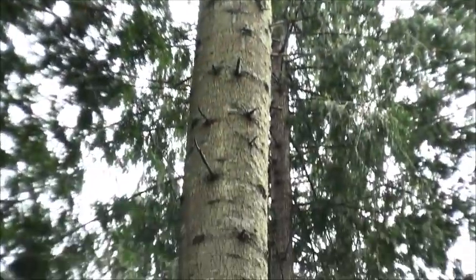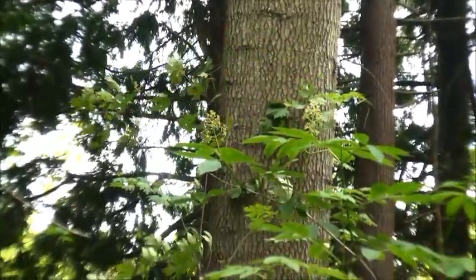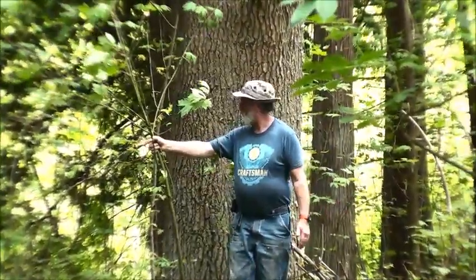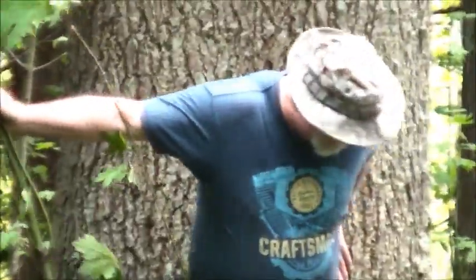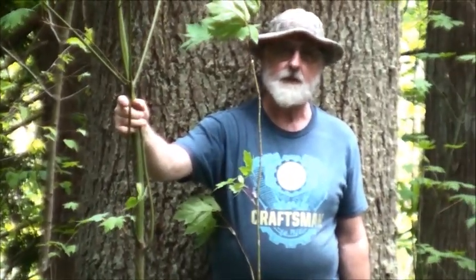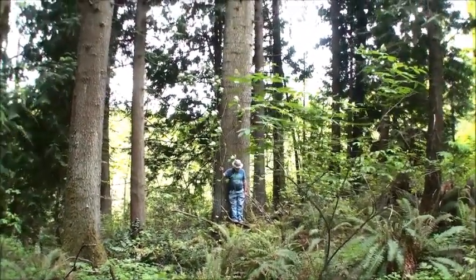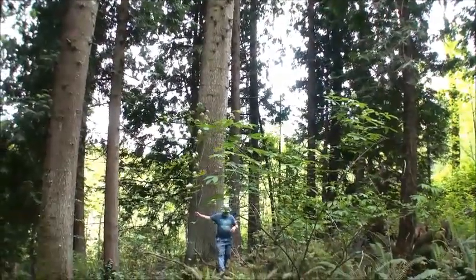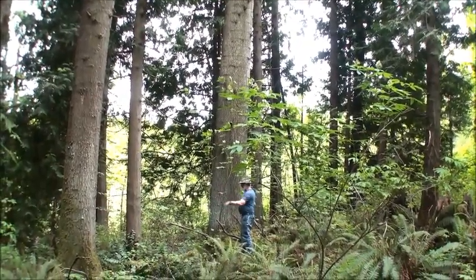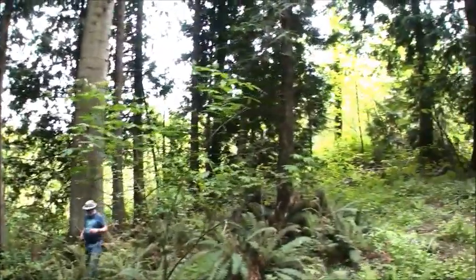Yeah, there's a squirrel over there. Well, there you are. That's a big boy. Here, I'll lean against it so I don't look like it's some kind of trick photography. There you go. That is a huge tree. That's at least 3.5, 4 foot across. I don't think we can touch hands around it. Nope. I don't think we'd touch hands at all with that tree.